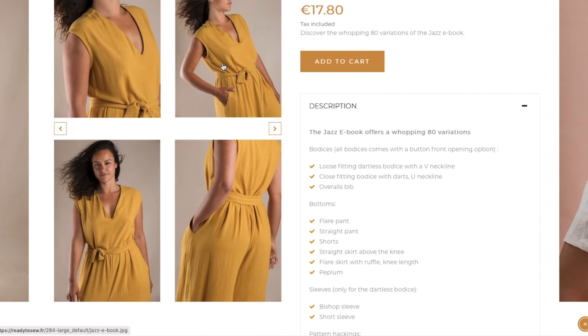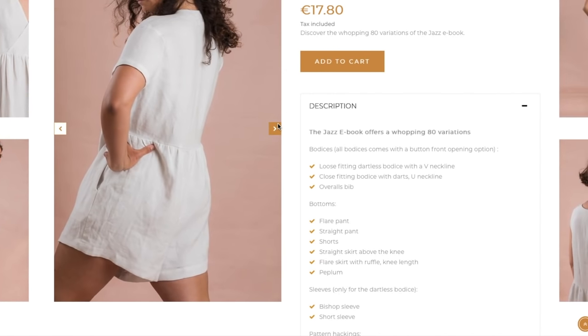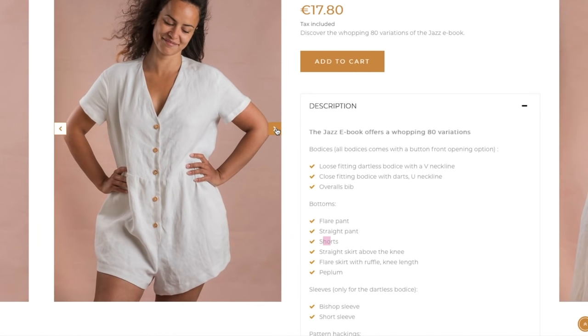So, option one in the book is this bodice. Oh, here's the skirt with a ruffle. See, there's the original bodice. Oh, and this really pretty sleeve. Love the sleeve. There it is as a romper, which is where you're making the shorts. Cool. Oh, what? So cute. I need that in my life.